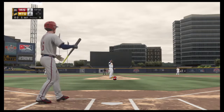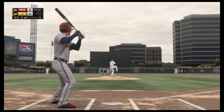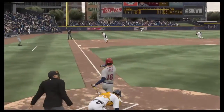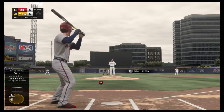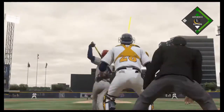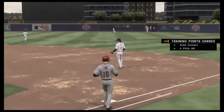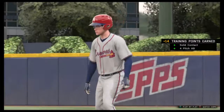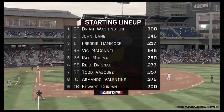Just a bit late, and he's fallen behind 0-2. Into the windup. Here comes the 0-2 pitch. Chop fouled over towards the coaching box. Pitch swung on and hit in the air. And he will make the play out there, and there are 2 away now. And with that, here's a look at the visitors' starting lineup.